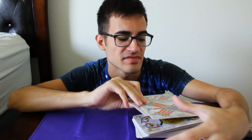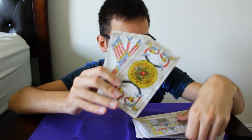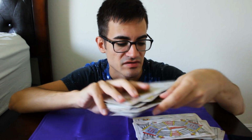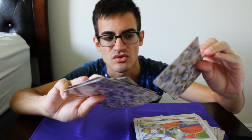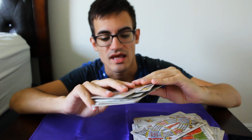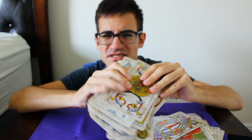Another thing I didn't like about these cards, okay, like you see, this is the coin, and this is the baton, and where are the other ones that were confusing? Yeah, like, no, I think those are the swords. And, no, this is the sword, sorry. And I think this is the baton. Yeah, you see what I mean? It's just confusing.